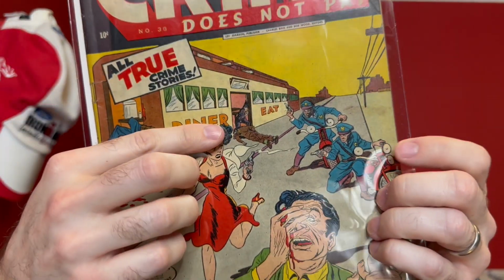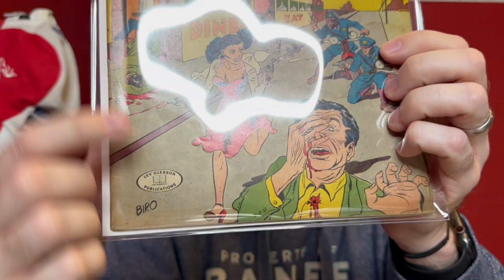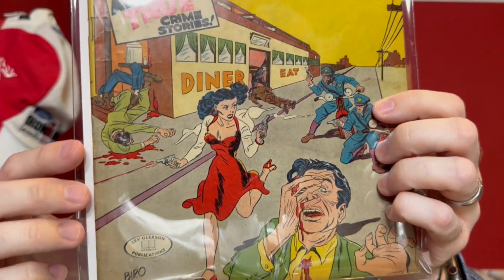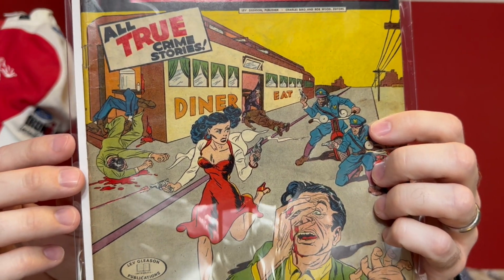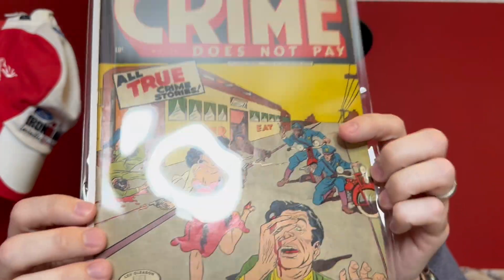I've just always thought this is a crazy cover. Whenever I see it, I mean, you've got bodies over here hanging out of this diner that are all bloody. You've got this guy who's been shot in the eye or stabbed in the eye or something. You've got, in this case, the woman in the red dress, but she's a villain in this one, running around shooting at the cops. You've got cops back here. I mean, there's a lot going on this cover.